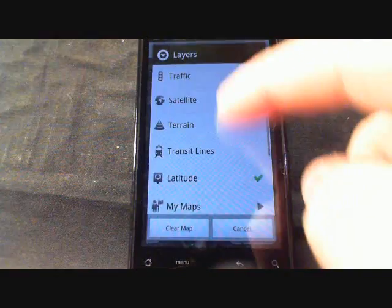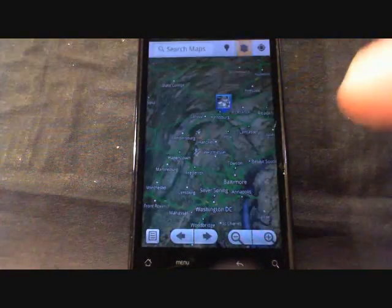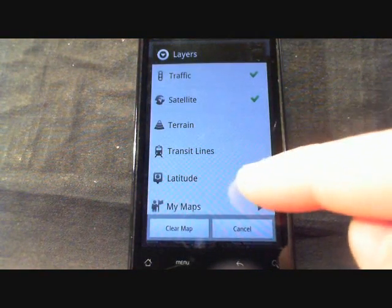I happen to use Google Buzz, by the way. I like it a lot. I know most people don't, but that's alright.